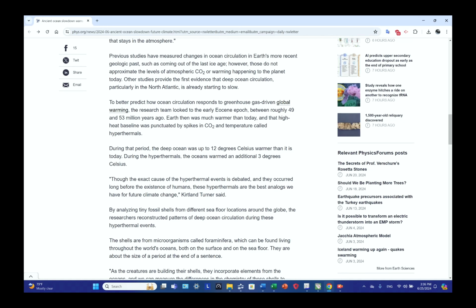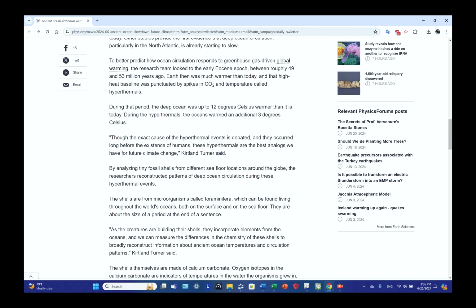Earth then was much warmer than today, and that high heat baseline was punctuated by spikes in CO2 and temperature called hyperthermals. Not hypo, hyperthermals. Right? Paleocene, Eocene thermal maximum is what they're talking about, PETM.